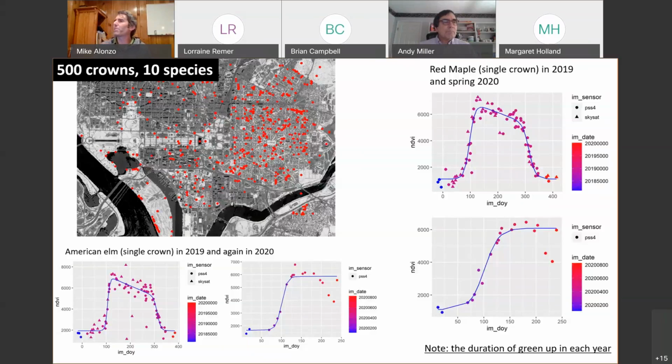Here are a couple examples of the phenological profiles that we've come out with so far at a couple of these individual crowns. You're seeing a red maple in 2019 and 2020. You can see you get a really nice profile, given that this is an individual tree, such that you can make an estimate of when start and end of season are. We're using a double logistic fit where some of the parameters of the fit are actually start of season and end of season, but you can also just take the maximum and minimum of the first derivative of this profile, and that gives you an estimate of start and end of season.